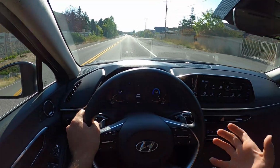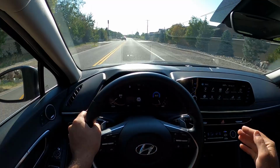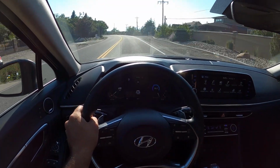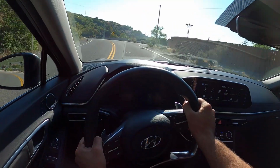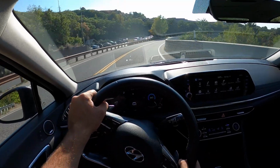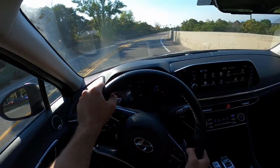Now, I know a lot of people are gonna be wondering about this compared to the N-Line. Here's what I have to say. Off the line, this is a lot better than the N-Line because the N-Line has so much power and it's still front wheel drive that you just roast the front tires. You absolutely roast them. Whereas this car, you can actually get some grip. You can still roast them a little bit, but it's not nearly as bad as the N-Line. But once you're up and moving, the N-Line definitely feels a lot more exciting and engaging. So definitely has that going for it.